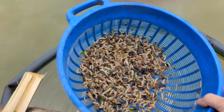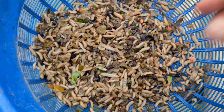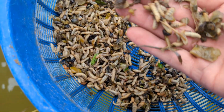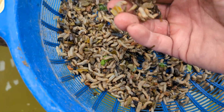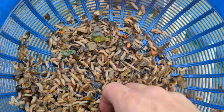Rinsing them just in the water because they were a bit grubby. You can see them all wriggling around now. So now stuff that's not been digested. But all this is good for the ponds because it's just fertiliser essentially. But because we want to see if the fingerlings will take the maggots, I want to just rinse them so it's a bit easier to watch what's going on. But can't see them. Do you know where you've seen the fingerlings?